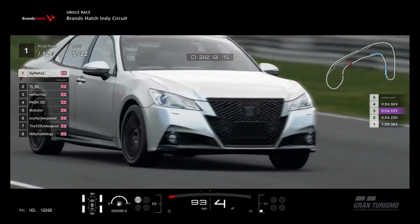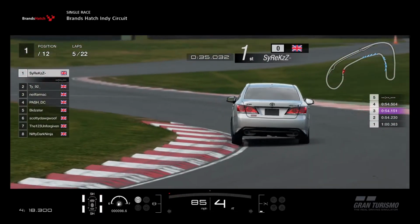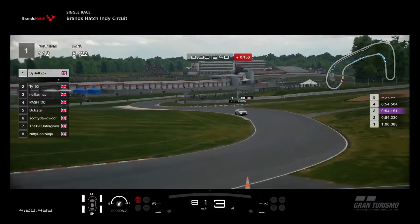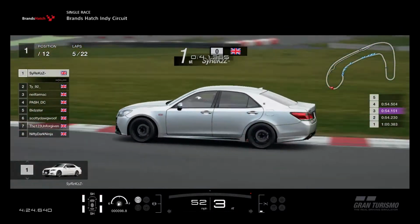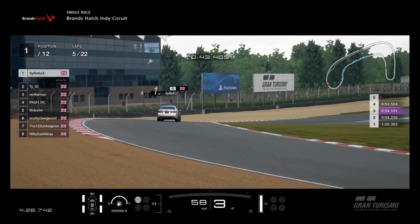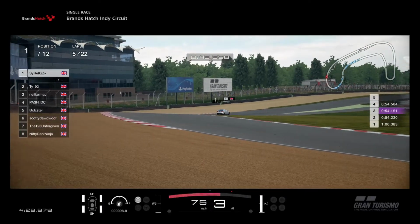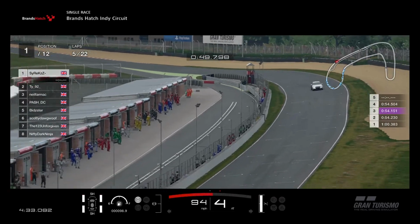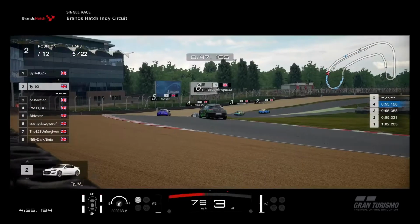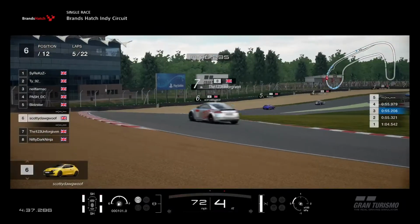So everyone else has gone for that car, and Cyrex has gone for the Crown Athlete, and he's able to stretch his legs away. So remember, you only have to use one car per round. So there's 7 cars in the championship, 7 rounds, and you get to go around all the cars over the season, and it's about when you use them. And Cyrex definitely deciding to use the Crown Athlete now, and it's helping.